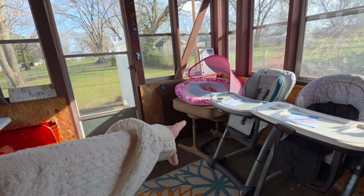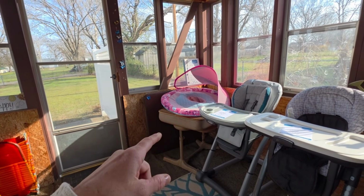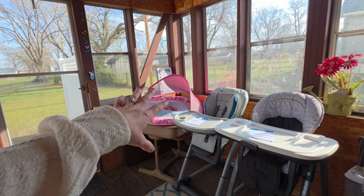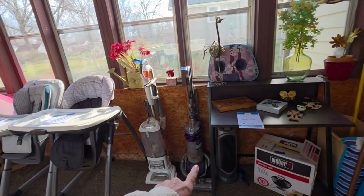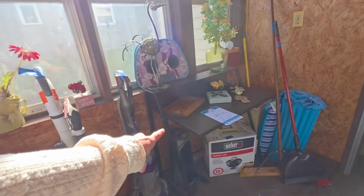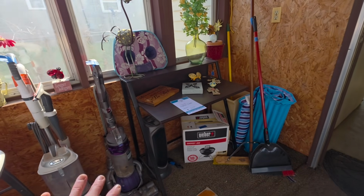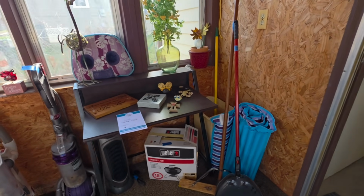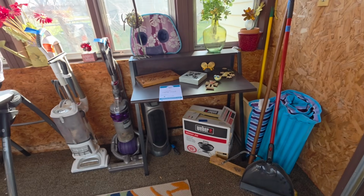We do have one of those like 50s era school desks out here. We have another one in the house. There's a little pool floaty, a couple of our high chairs. This is where the vacuums are. And then I also have this other really cute desk that I don't think I highlighted very much. But that's a nice, really kind of small space, great for a laptop or doing some homework if you needed that. And then this little girl is new in the box.